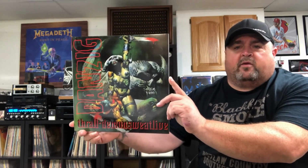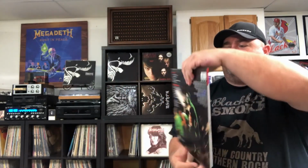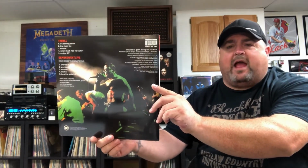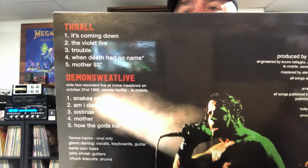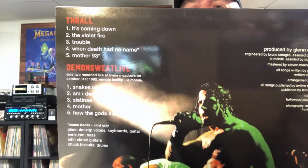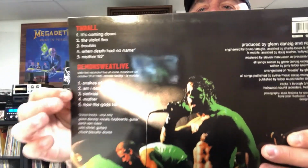There's one on green vinyl, but I was holding out for a black vinyl version, and what I'm talking about is Thrall, Demon Sweat Live. So get that glare off there. I believe this is an Italian bootleg, but it's absolutely gorgeous, and it is the full version just like I remember it, with the 10 tracks. See if it'll focus here. Yep, with the 10 tracks there. The Mother '93. Yeah, there's the Mother '93 right there.